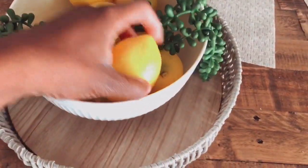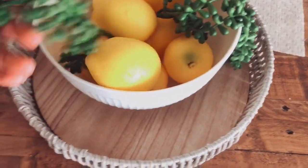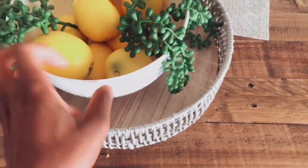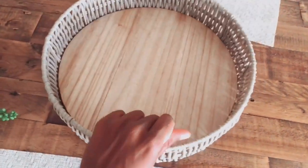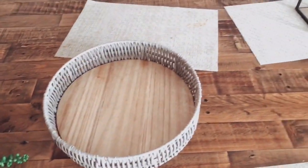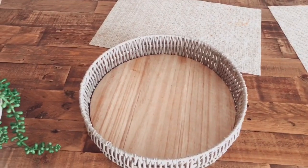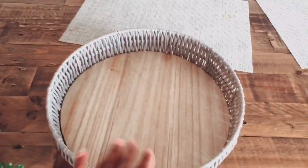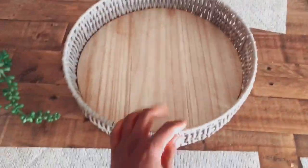This centerpiece, the greenery was from Target Dollar Spot, and the lemons were from Target. I think the pack of lemons may have been $10.99. This bowl was from Marshalls, and the tray was from Marshalls too. Now this tray is one of my favorite trays. I wish I would have got two or three of them because I just love the color. I love wood. I love neutral colors, and white is my favorite.